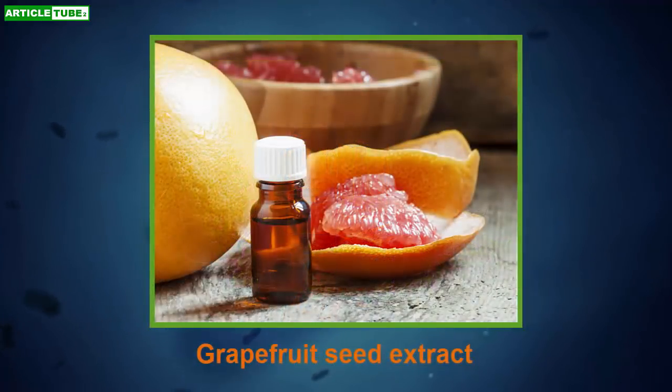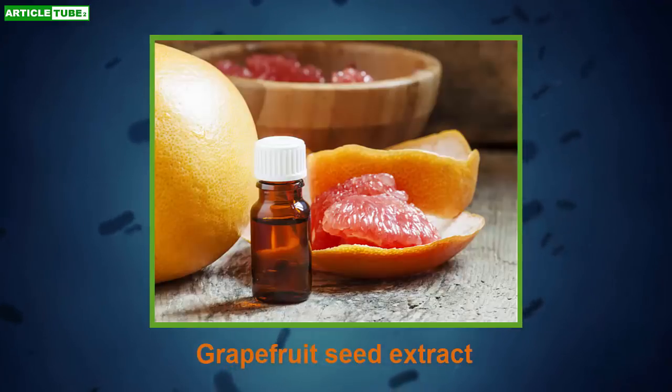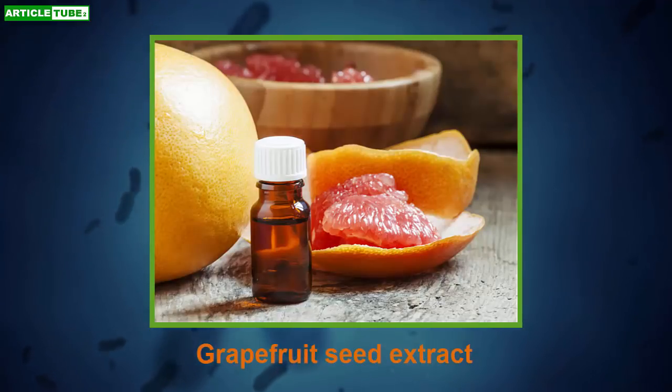Grapefruit seed extract. Grapefruit seed extract has potent antiviral properties. This is why it is included in many nasal and throat sprays. The main biological compounds in a grapefruit seed that are believed to be responsible for its ability to destroy infectious invaders are the polyphenols, known as limonoids and naringenin. I recommend using a grapefruit seed extract nasal spray 4 times per day.